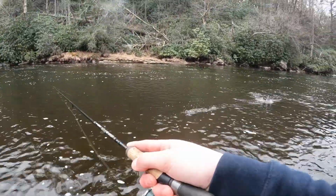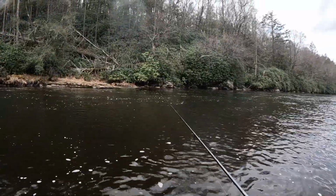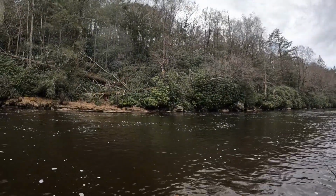Oh my God, you gotta be kidding me. I keep losing them on this freaking thing. Well, basically, guys, when you're fishing, always bring your lure upstream really slow. You never know. You never know.